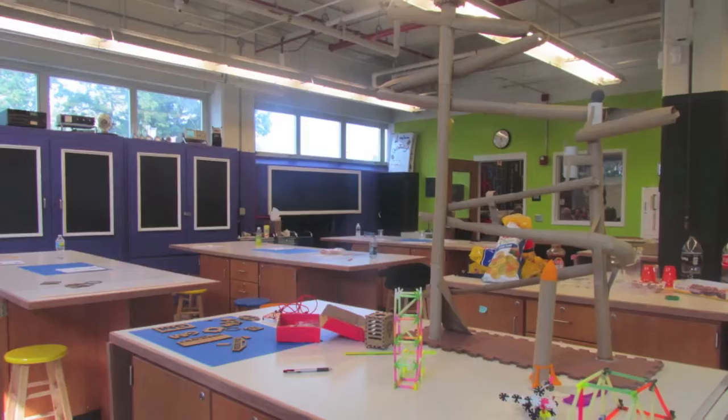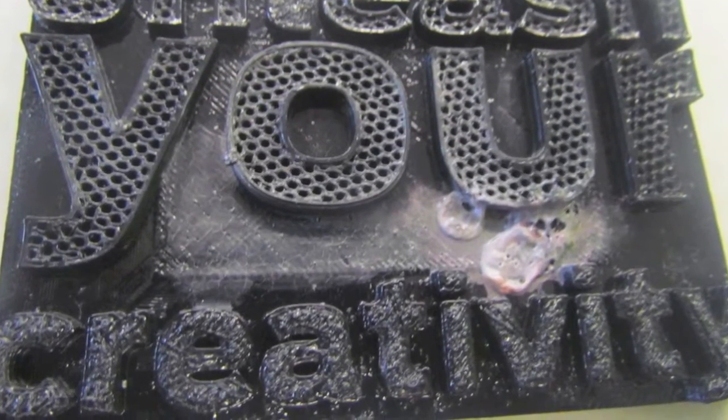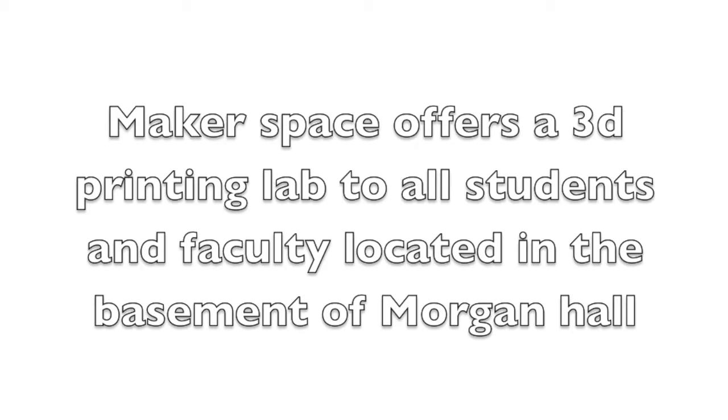Makerspace, a 3D printing lab open to all students and faculty, located in the basement of Morgan Hall. Unleash your creativity.